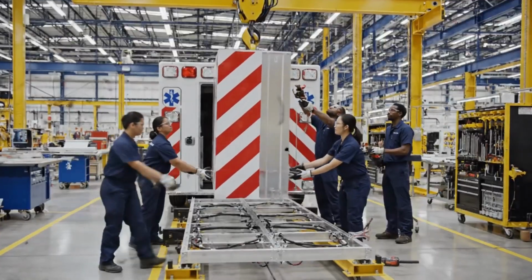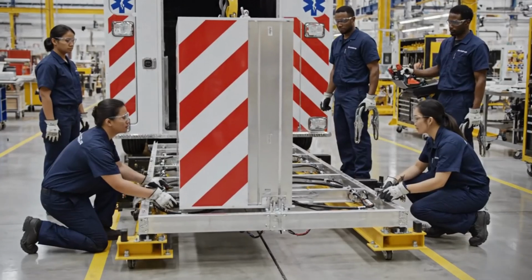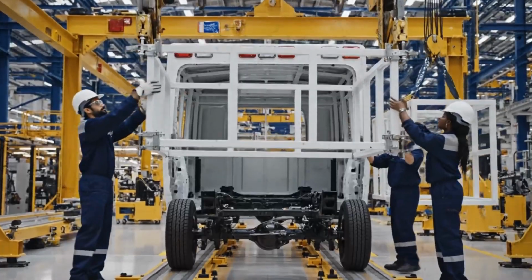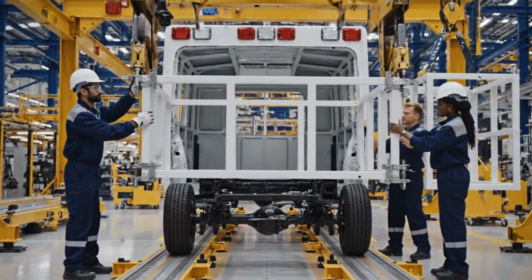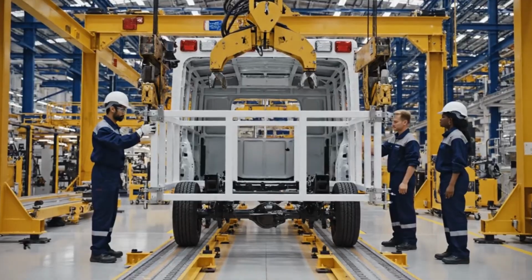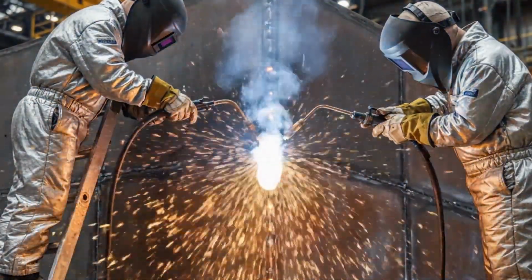The ambulance module goes vertical. The box takes its iconic shape. Four walls become one solid shield.